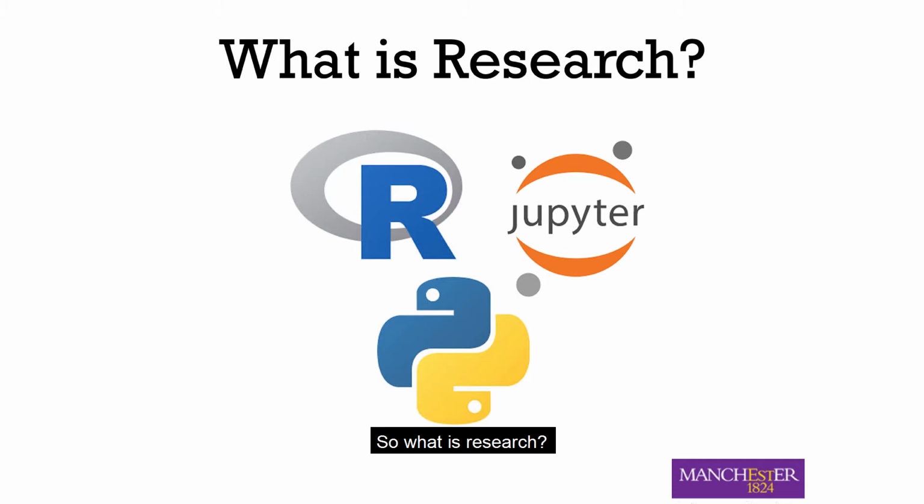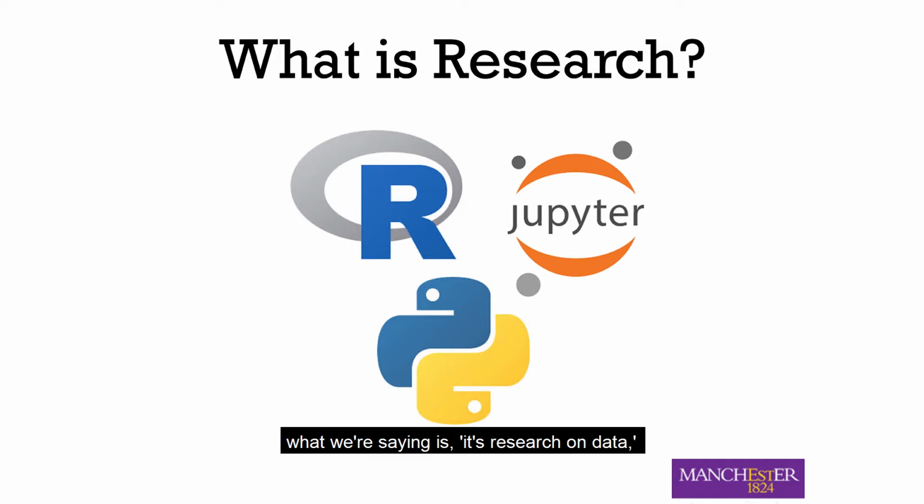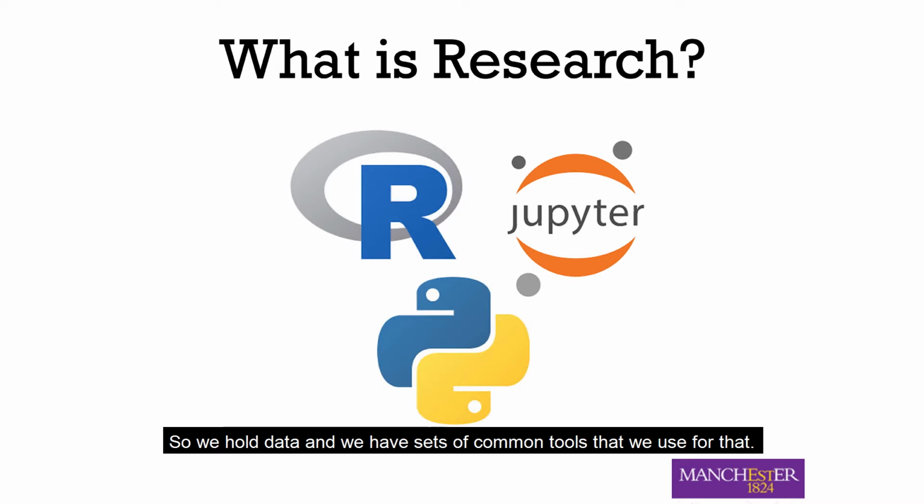So what is research? Research is a very varied topic. For the purposes of this, what we're saying is research on data. So we hold data, and we have sets of common tools that we use for that. And so, in terms of restricted data research, what do we want to do? Well, we put a box around it, we call it security, and our job's done.